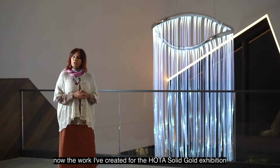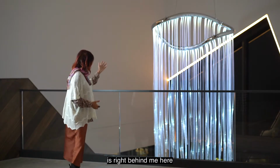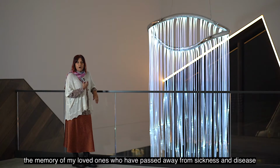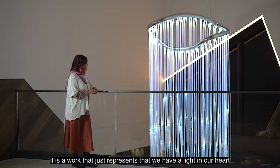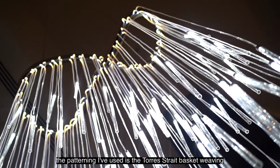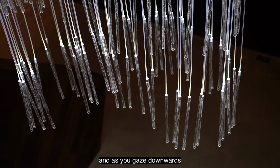Now, the work I've created for the Hotter Solid Gold exhibition is right behind me here if you come my way. This work has been inspired by the memory of my loved ones who've passed from sickness and disease. It is a work that just represents that we have a light in our heart for our loved ones who've passed.